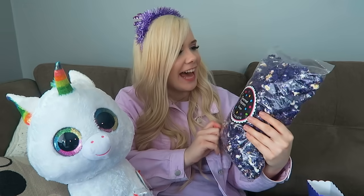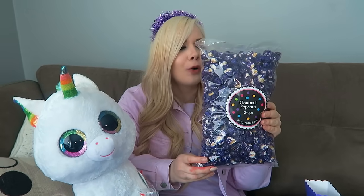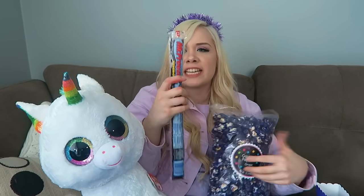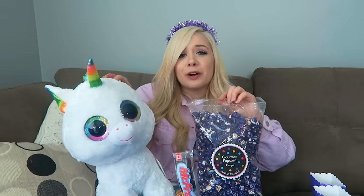I cannot believe I found this, but we have grape popcorn. What the heck? This literally looks so cool. I cannot wait to try it. And of course, we got our jumbo freezy here. These are literally so good. I love breaking them off and then, so cool. Me and Sprinkles here are gonna watch a movie together.